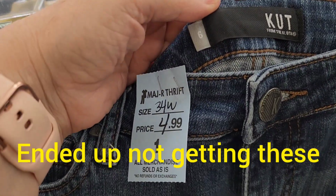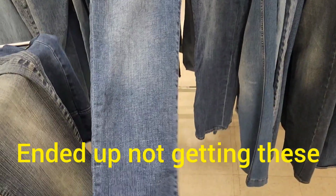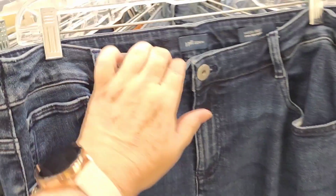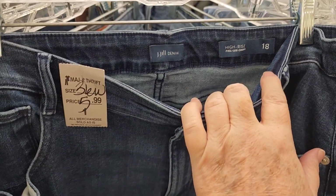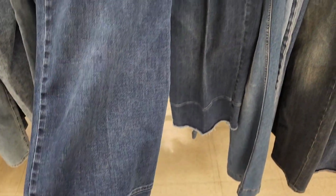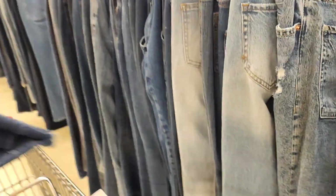This Cut from the Cloth is a size 6, but I thought they looked nice, good condition. I've not sold this brand before, and I just wanted to try them. This is J. Jill. They are a size 18 high rise, and they also have the raw hem. They're going to be more of a crop type of jeans.